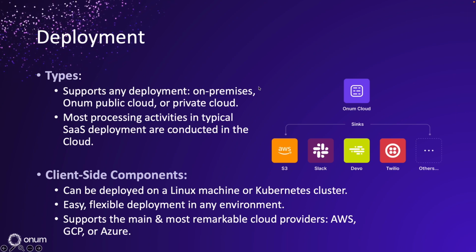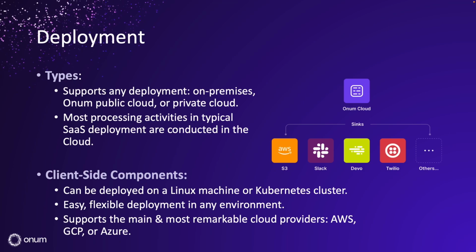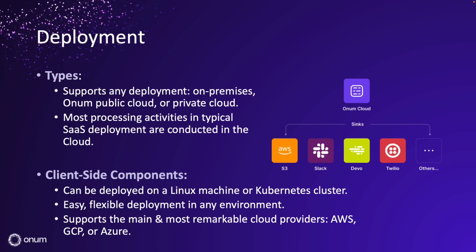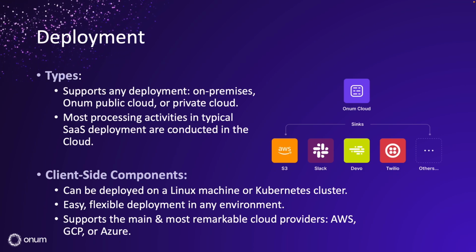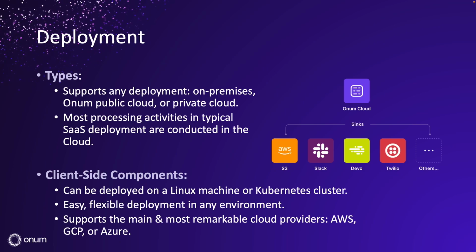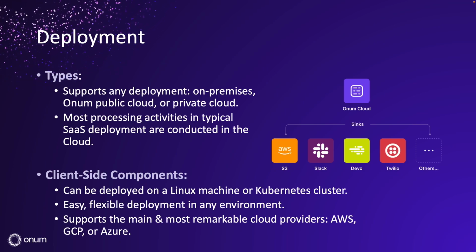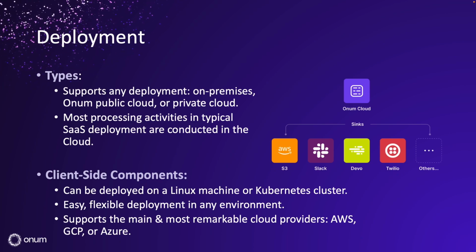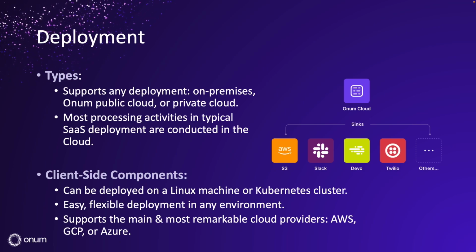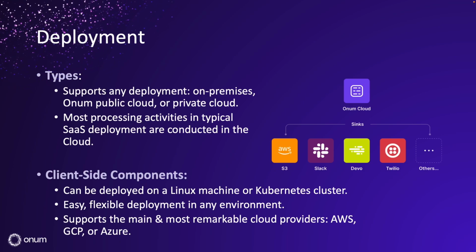In terms of deployment types, Onum can be deployed on-premise, on the cloud's own infrastructure, or in Onum's public cloud. It can also be deployed in a private cloud owned by a client, but we typically consider this an on-prem deployment, because in the end, the infrastructure is on the client side, and all processing, maintenance, and infrastructure management remain under the client's responsibility. Typically, in the software as a service model, everything is deployed in the cloud, but we have the flexibility to deploy on-premise to adapt to the specific needs of our clients.